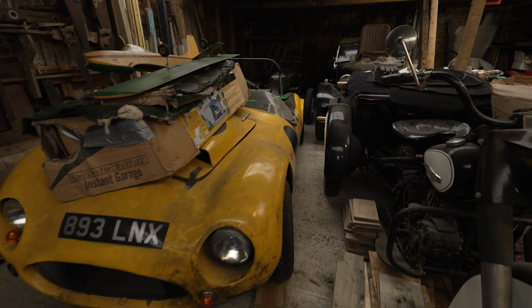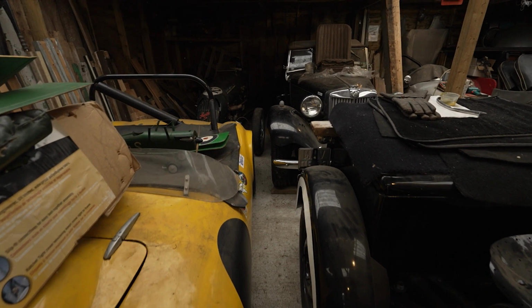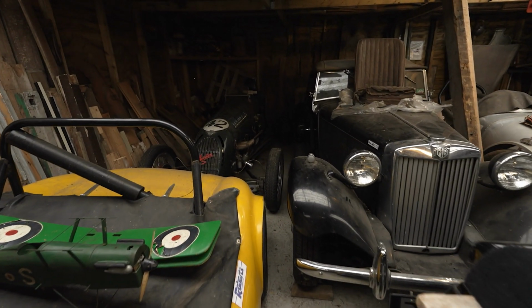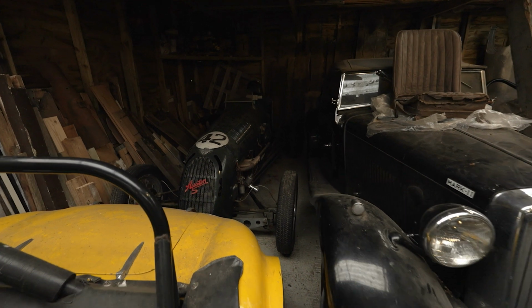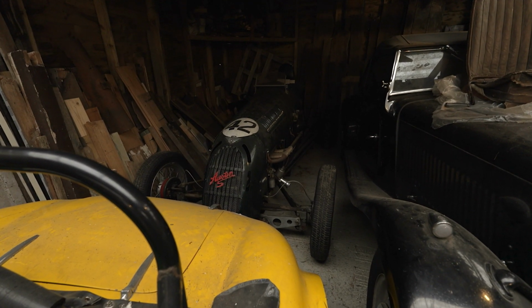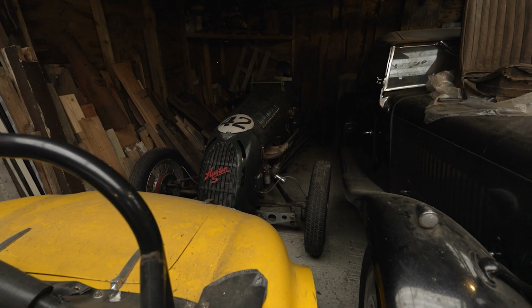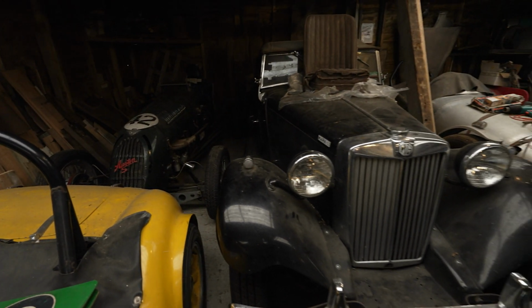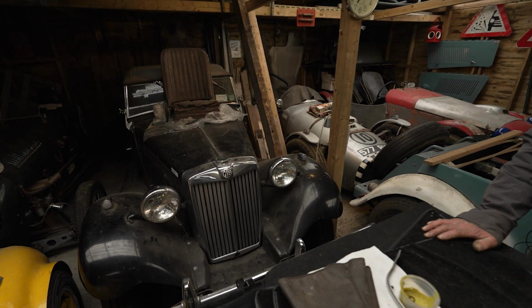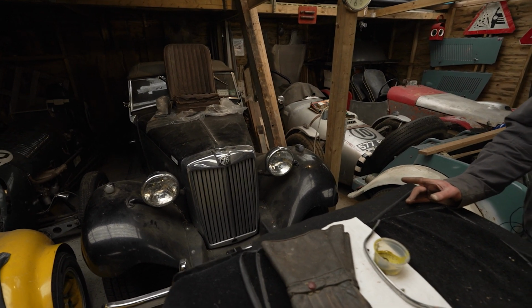Okay, and behind that? Yeah, that's a little Austin racing car. That, I believe, was made in the 1960s, but it's made like a 1930s, and it's got 1930s mechanics from an Austin 7. And that is an MG. MG, I know that brand. Yep, MGTD, 1953, I think.